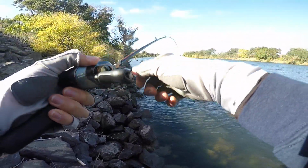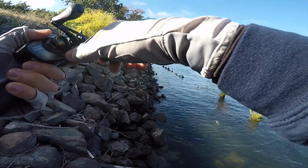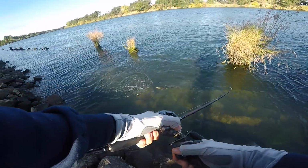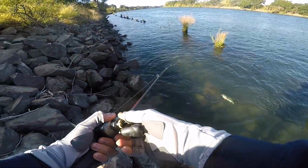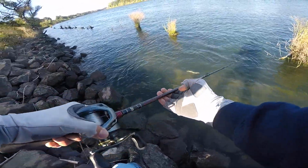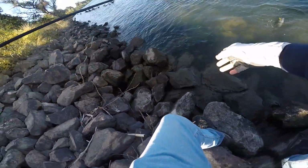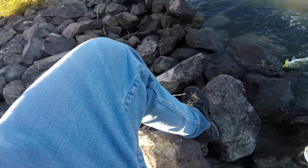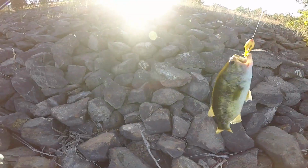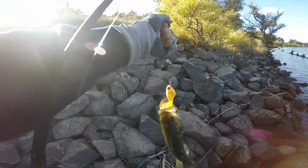That's a nice one. He's digging a bit. Yeah, I got this one. Oh, big old largemouth. Oh yeah, all beat up though. Probably the biggest one of the day. Just lift him on up. Man, he looks like a beat up salmon though.